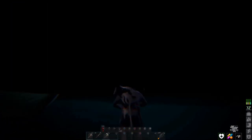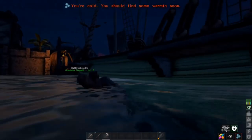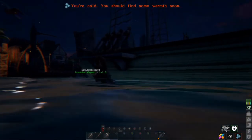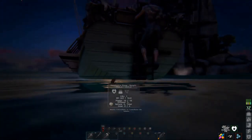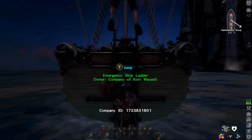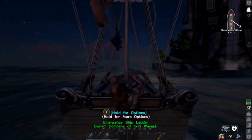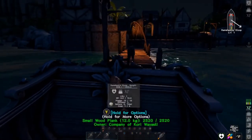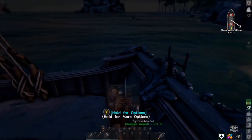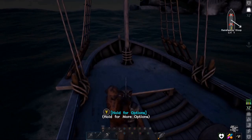How do you climb aboard? There's a wild male seagull already on it. Well, right here. On the front? Yeah, on the back. Oh, here. There's a ladder. Emergency ladder. Climb up. Ah, I fell. Okay, I guess that doesn't work well. Yay, I got on. Maybe. It probably doesn't work when someone's climbing up your behind. Oh, so don't climb up my behind. Well, you probably shouldn't have gotten on the ladder right behind you.